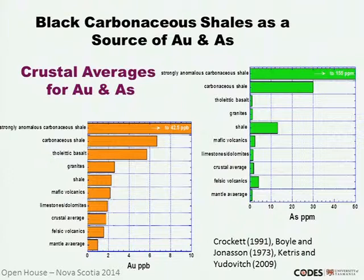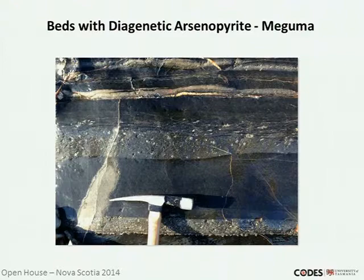The same story with arsenic. Carbonaceous shales are by far the biggest reservoir of arsenic of all our crustal rocks. So it's pretty logical. When I was out in the field yesterday looking at your Meguma rocks along the Ovens, I was absolutely amazed at the amount of arsenopyrite in some of your black shales and sands that are interbedded with the black shales. I've never seen rocks like this where it's obvious to me that that arsenopyrite was probably crystallising out of the ocean.